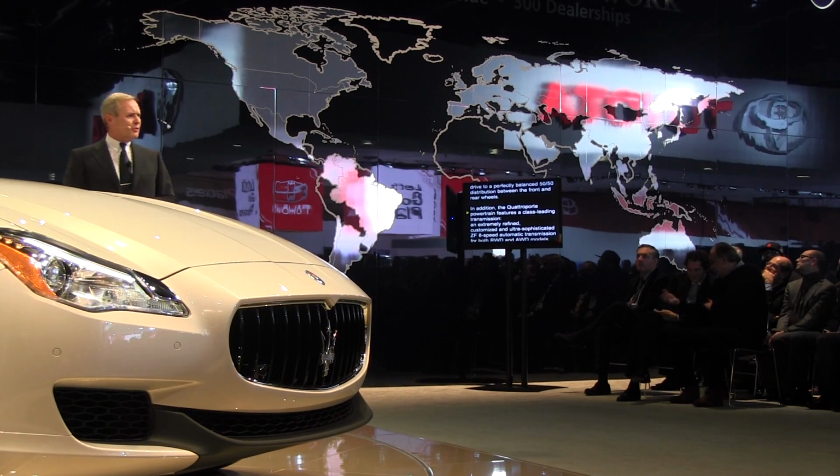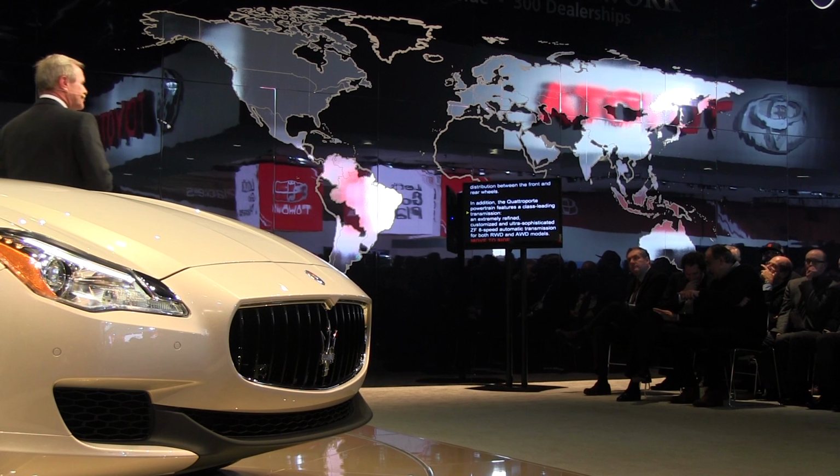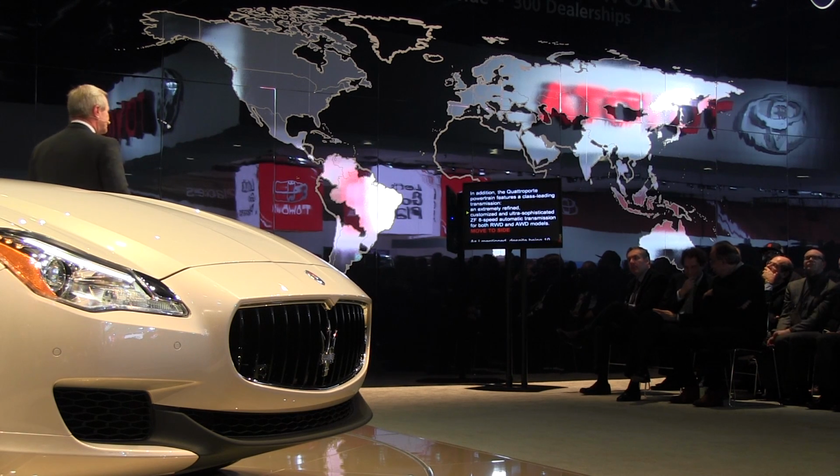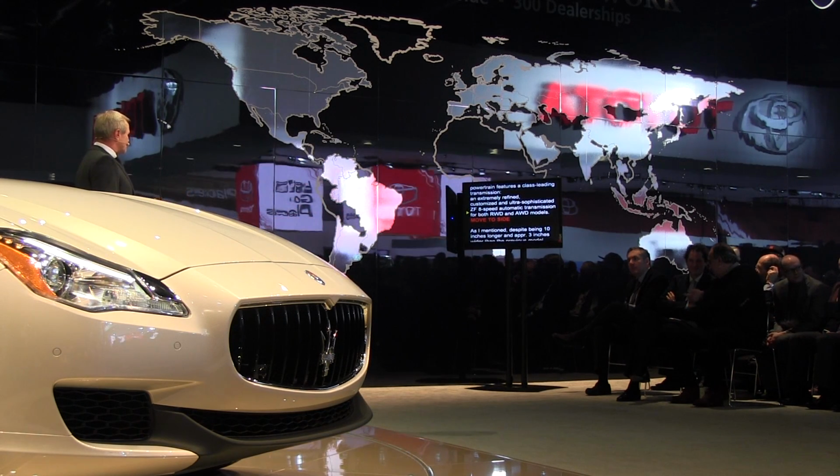In addition, the Quattroporte powertrain is completed by a class-leading transmission, an extremely refined, customized, and ultra-sophisticated 8-speed automatic transmission for both versions, rear-wheel drive and all-wheel drive.